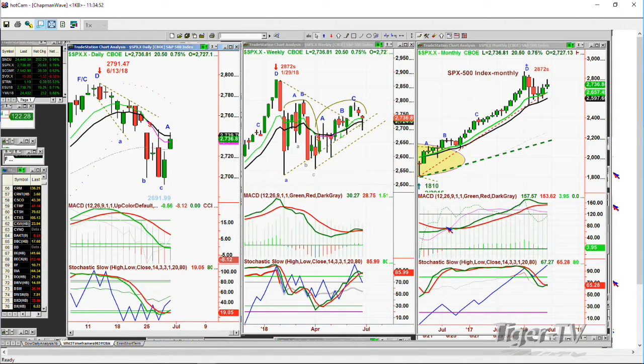Now, the MACD in the monthly chart is still strong, but it's getting narrower. And the stochastic's weak, in the 65% area. On-balance volume is very strong. The weekly chart is at 85% in the stochastic and the MACD is just about to turn negative, something to watch. Those are the parameters. Just make it real simple.